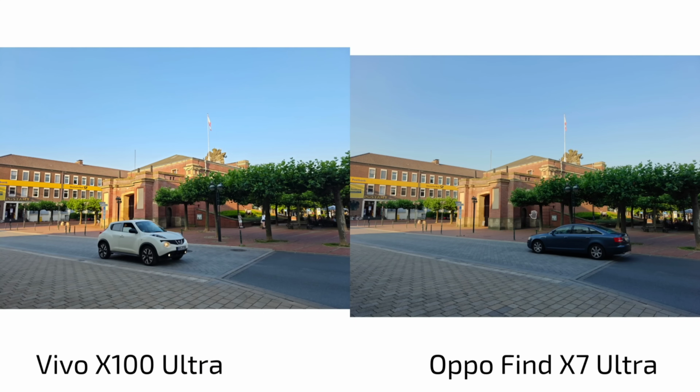But on the Vivo, of course, you have the possibility to go to Zeiss Natural colors, and then you have almost the same kind of processing, even better in terms of natural colors there. And you even have the possibility to edit this before taking the shot. Even in auto mode, you can adjust the amount of sharpness applied and so on. So overall, on par with the main camera sensor.